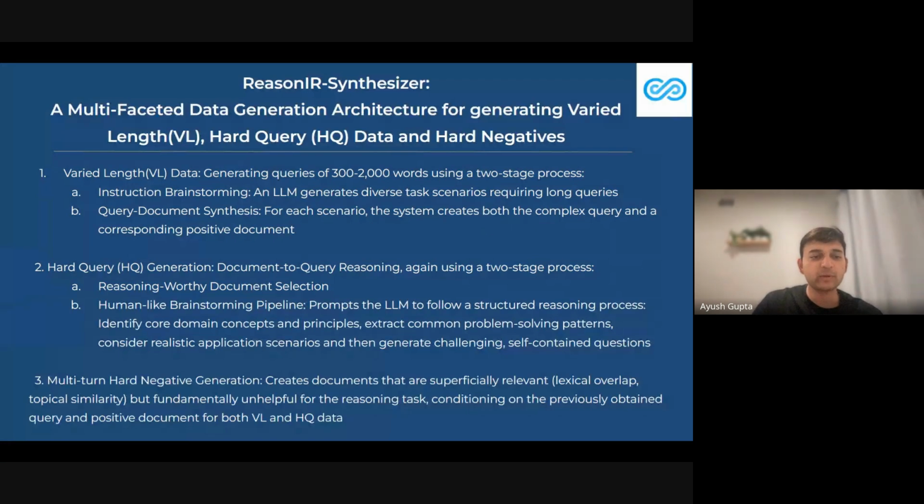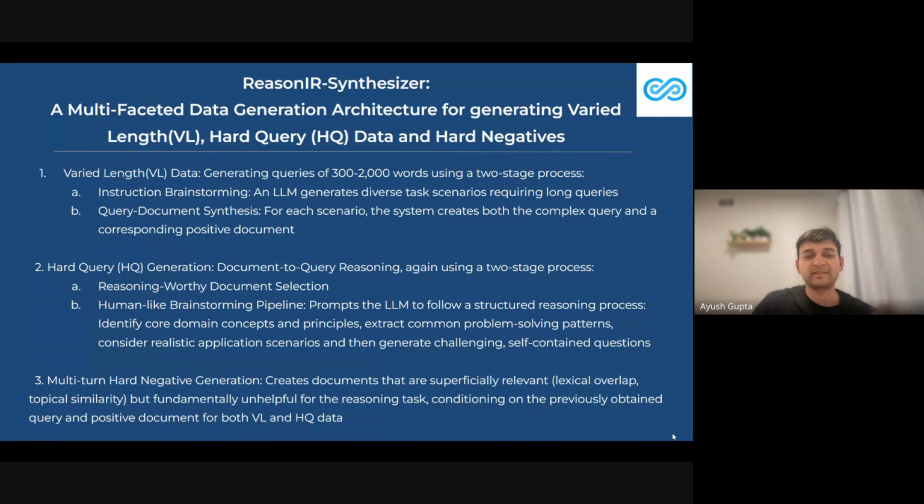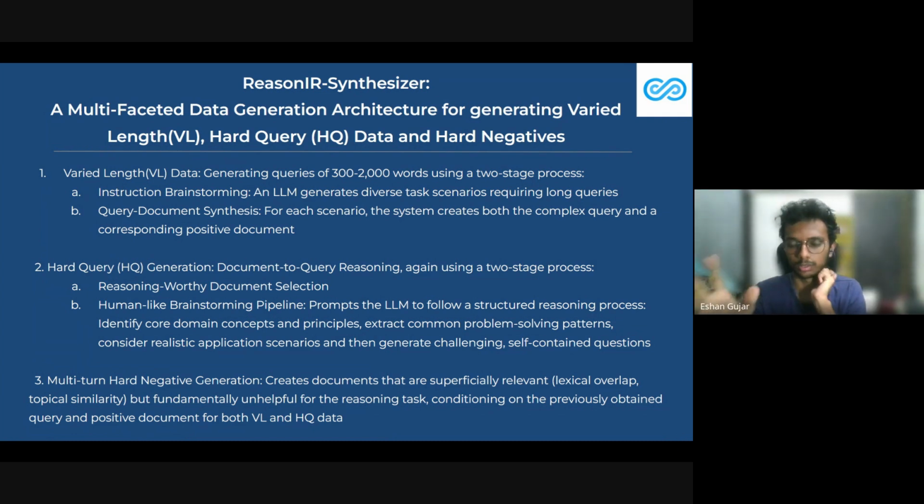And the most important one is this multi-turn hard negative generation. Really important. They have semantic overlap or lexical overlap with unhelpful chunks of the document, but are essentially coming from a different chunk of the document, which needs a reasoning element. Exactly. So for hard negatives, you should have documents that almost resemble the query but are inherently useless, or are not to be retrieved, and that is the reason they're a hard negative.